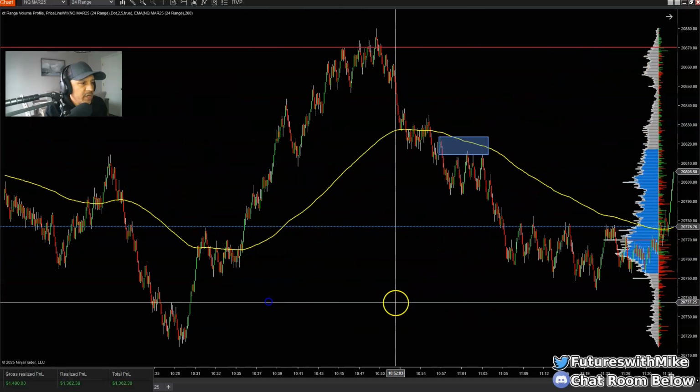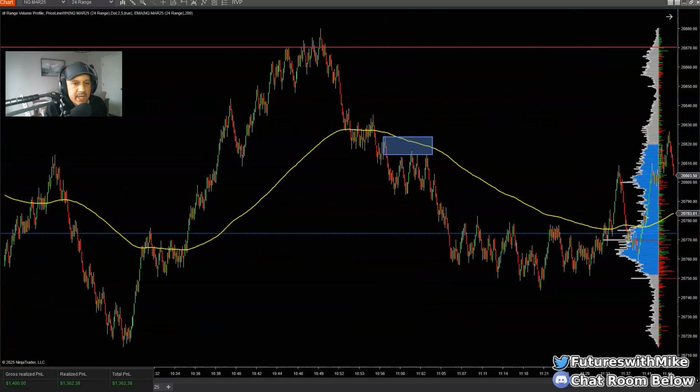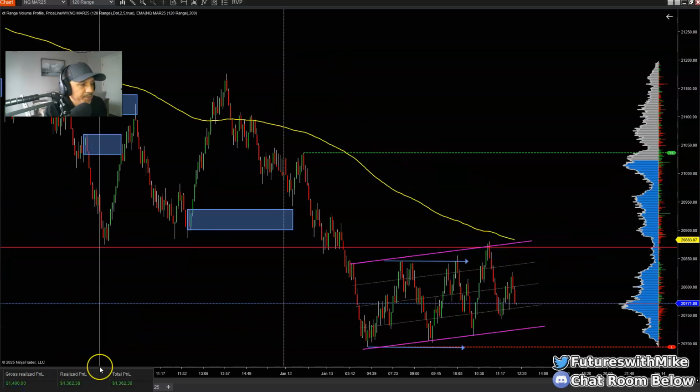And then I also took a trade right here, as you can see, coming to the downside. This one I actually posted over on the Discord community, so I'll be breaking this one down today as well. But it doesn't take a lot to be able to scalp these markets and pick up a minimum of $500 a day. Okay, you can do so. It doesn't take much to be able to do that.